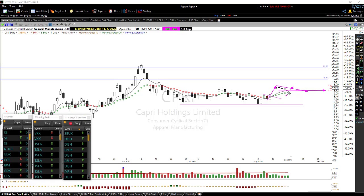Yeah, it's kind of where just anything above that T line right in there. And then bullish follow through. Watch for 1940, then 2250 up here as targets.